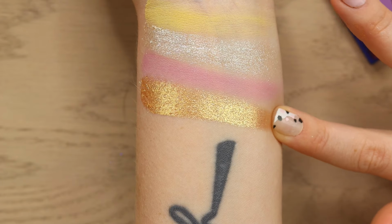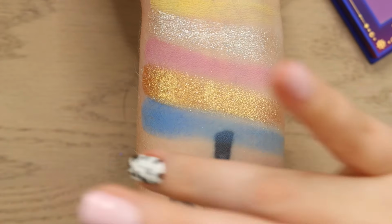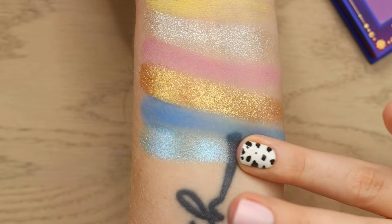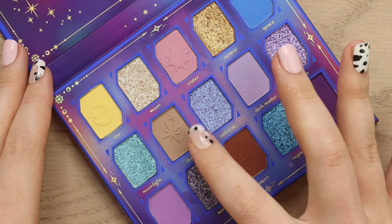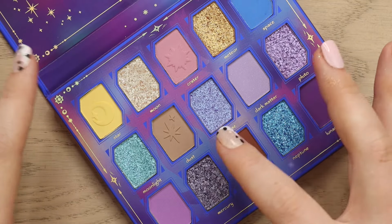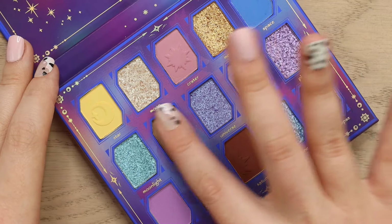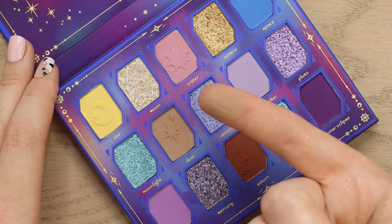Ooh, that's so pretty. Next we have the shade Dust, which I feel like on camera it's looking a little bit warm, but in person it's a very muted, sandy brown tone.